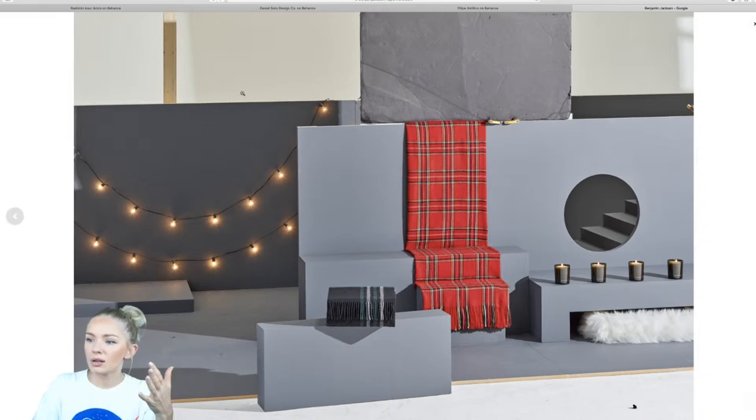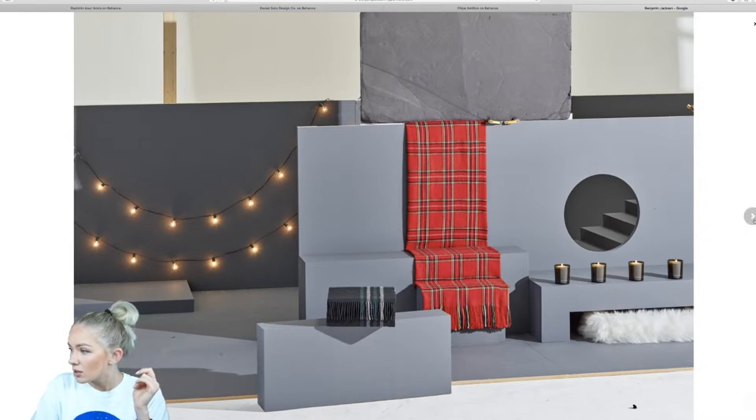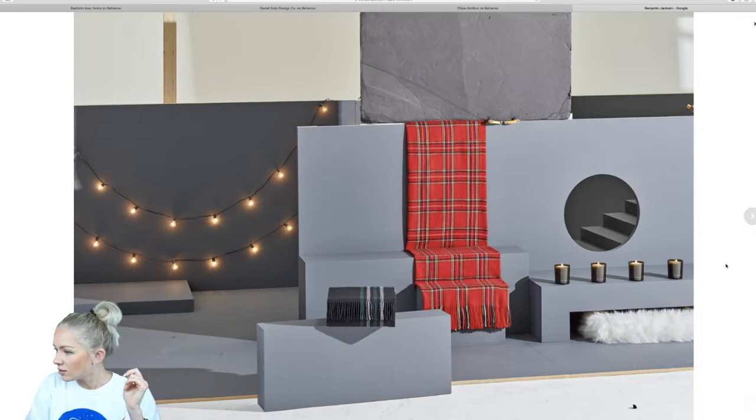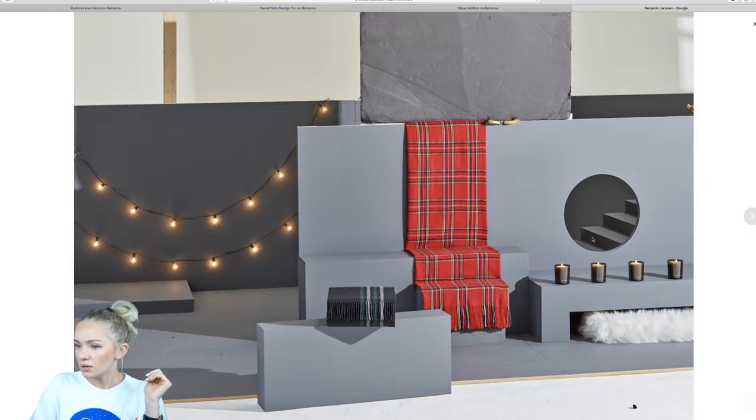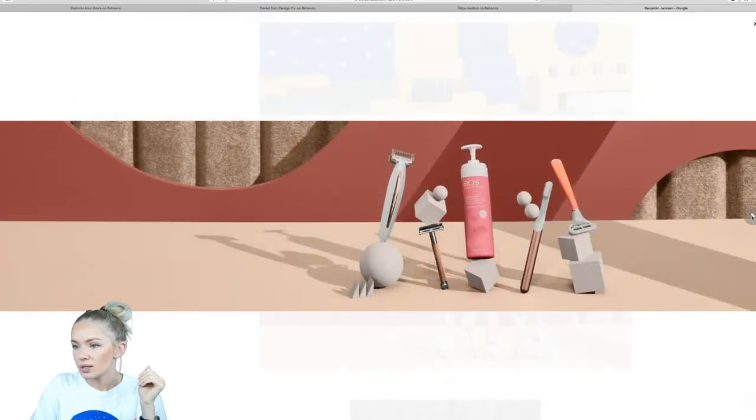Because it does look as if you kind of put the scenery together. Not sure. Okay, but that's confusing. That's actually making me think that it's a real setup. But the candles? Yeah, okay. Some parts, like this staircase in the background, are confusing to me. So yeah, I do have to think about it. And probably that's the purpose here.